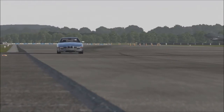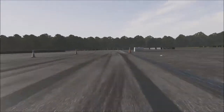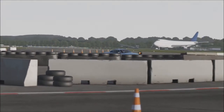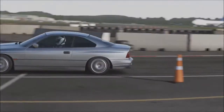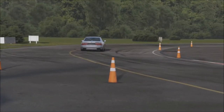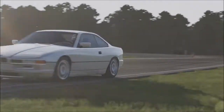It felt like a 3,000 pound standard GT cruiser. But yeah, overall the 850 CSI, pretty decent car to drive. I do have to admit, after driving some of the slower cars here today, this was a very, very welcome change to have something with a bit of power under the hood.